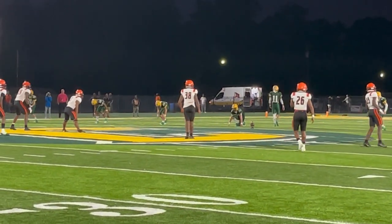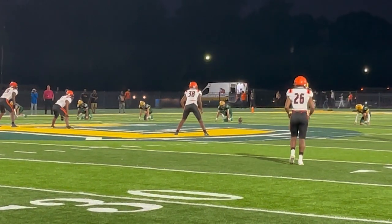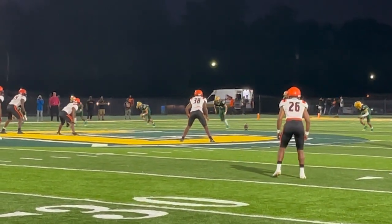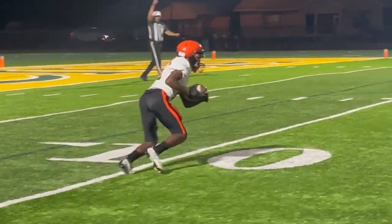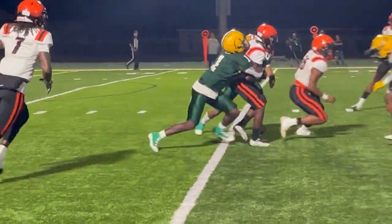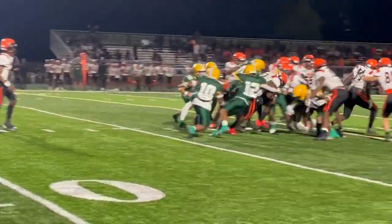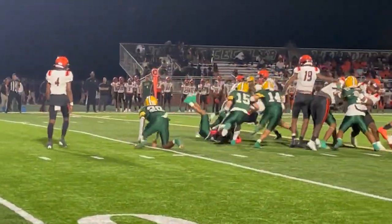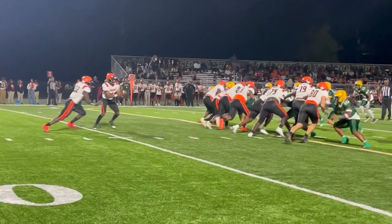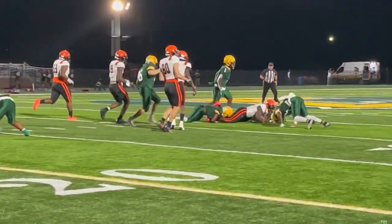Number 10 is Cody Major. Major kicks it deep. Hands the ball over the middle. Towards the ball carry once again. Once again, Ford makes the tackle, still on his feet.